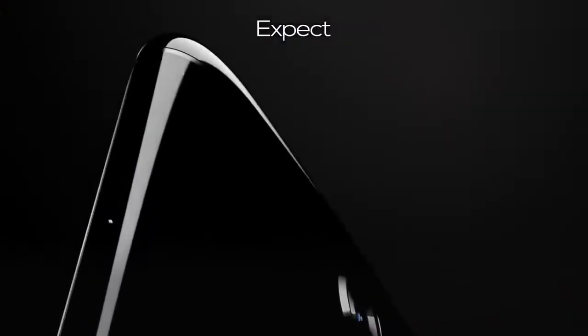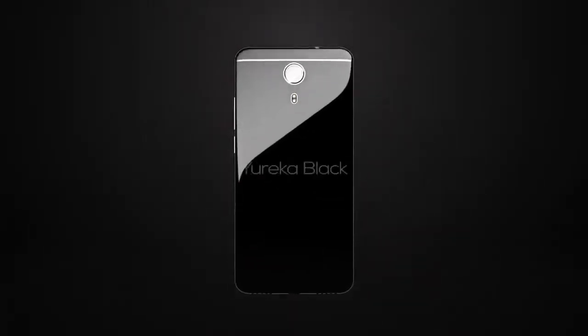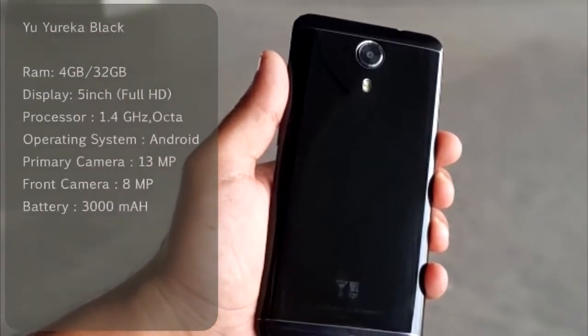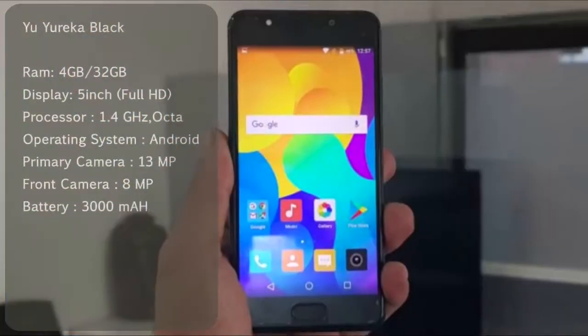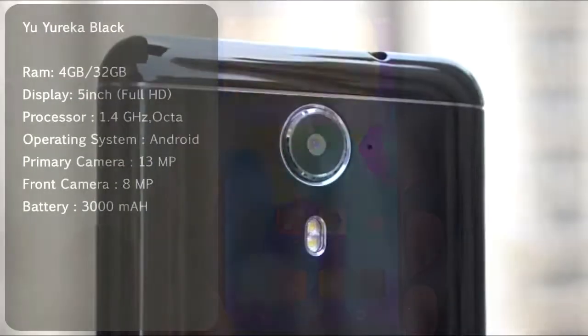It has 32 GB of onboard storage and you get a reliable 3000 mAh battery which can easily take you through the day. Now let's go to a quick spec review. The phone comes with 4 GB of RAM and 32 GB of internal storage. It has a 5-inch Full HD display and a 1.4 GHz octa-core processor. The primary camera is 30 megapixel and the front camera is 8 megapixel, and the battery is 3000 mAh.